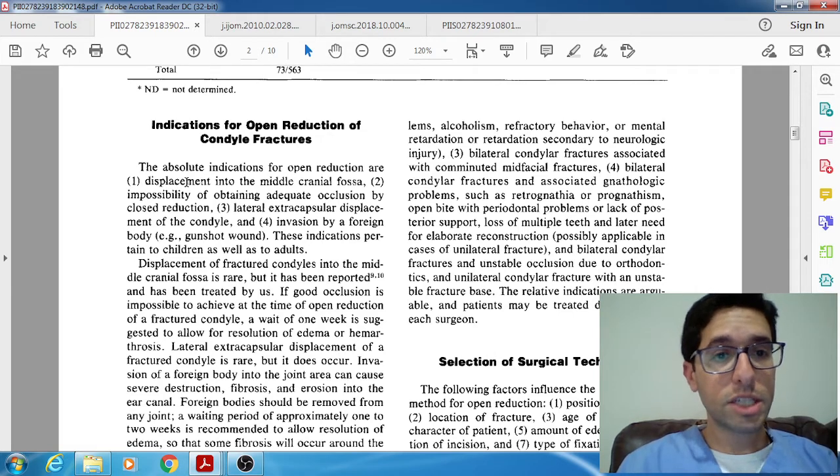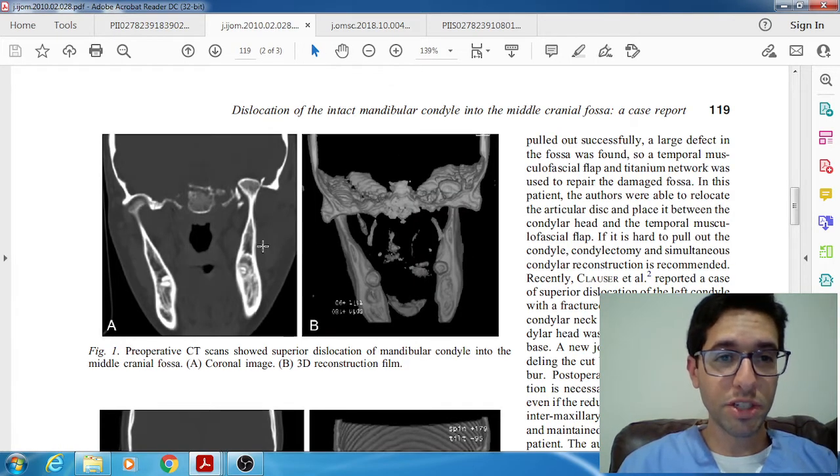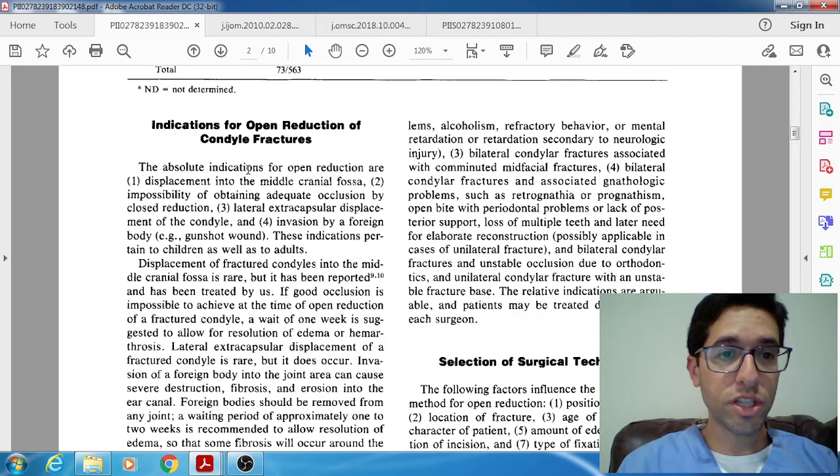Number one, displacement into the middle cranial fossa. Now, this is extremely rare, and I have a case report that will show you a nice picture. As you can appreciate, here is the condyle. It is displaced up into the middle cranial fossa, into the brain. I'm sure you can readily appreciate that this would best be served by openly reducing, getting that condylar head out of the middle cranial fossa. If you just put the patient in MMF, that would still leave this obvious problem. That would be the first indication, displacement into the middle cranial fossa.